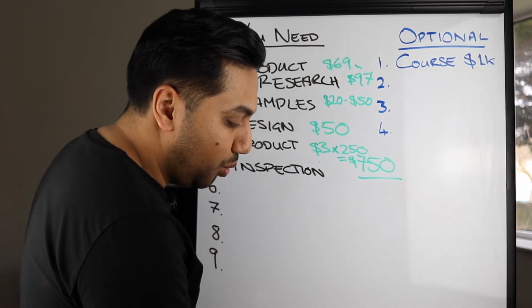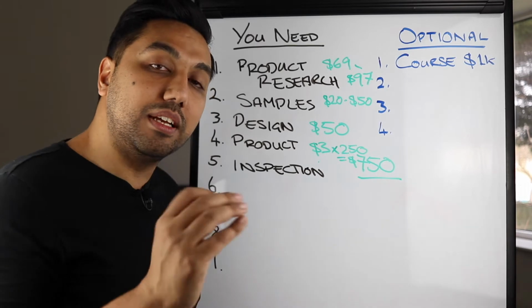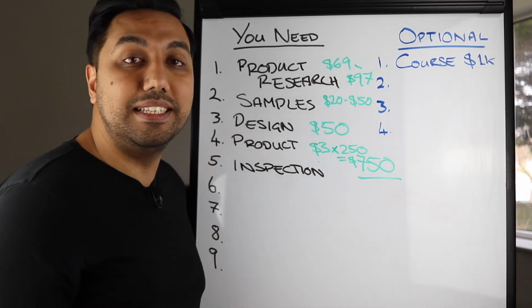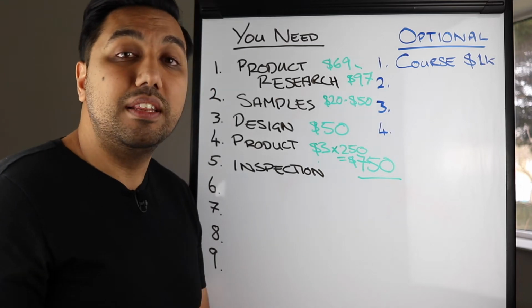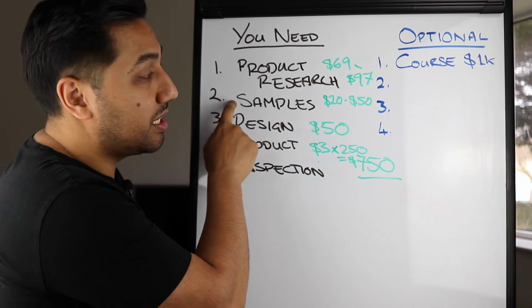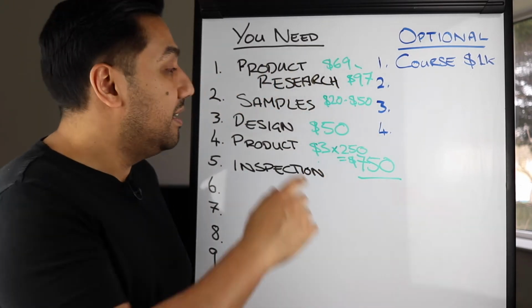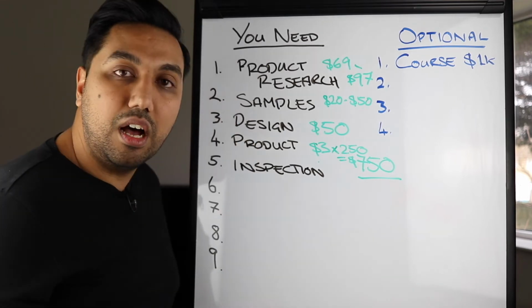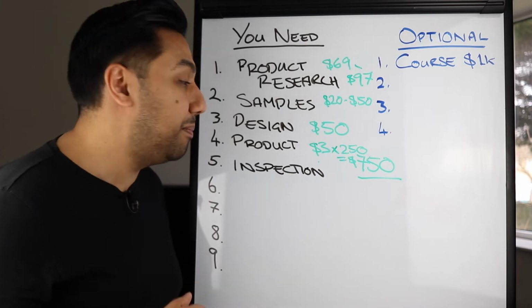So when you order your products, you want to send in an external inspection company to go ahead and check your products and make sure that they are up to the standard that you looked at when you were looking at the sample stage. And now you can see how all of this is starting to fit together. You need to make sure that all of the products are just like you wanted when you looked at it from the sample stage.